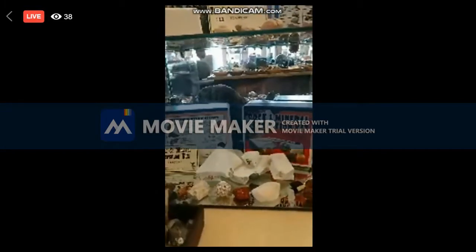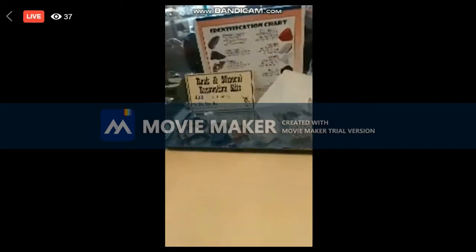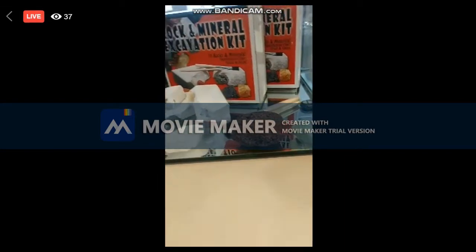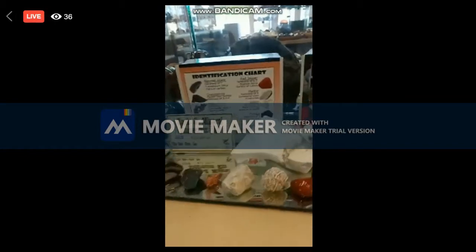And all of these items on the bottom there are featured in each and every one of those kits. Again, with the identification chart on the back of the packaging. Really fun for kids to excavate out, find treasure, and identify what they found.